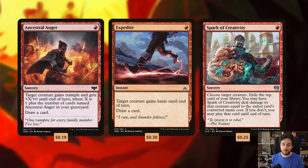We're playing it mostly for the card draw, but extra utility is fun too. So Ancestor Anger draws us a card and gives the creature trample, expedite, haste, and draw a card. Spark of Creativity, just draw a card. It's impulse draw, essentially. It doesn't do anything else for us.